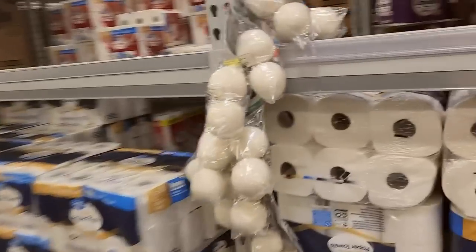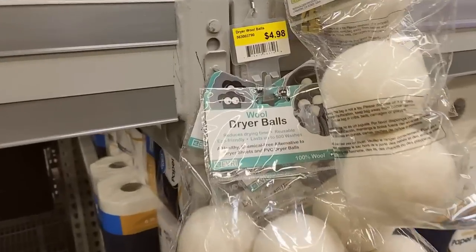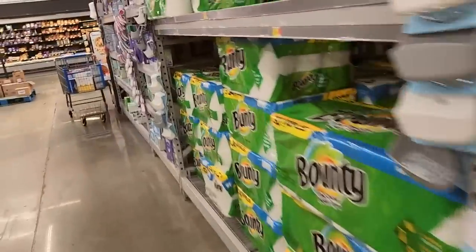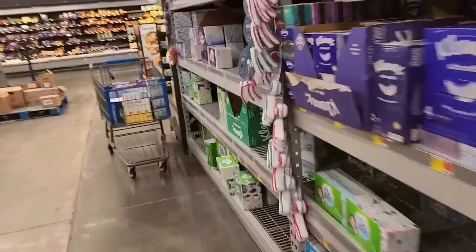All right, look, balls. You can put sheep's balls in your dryer and make your clothes fluffy. We don't need sheep balls today. We just need school supplies.